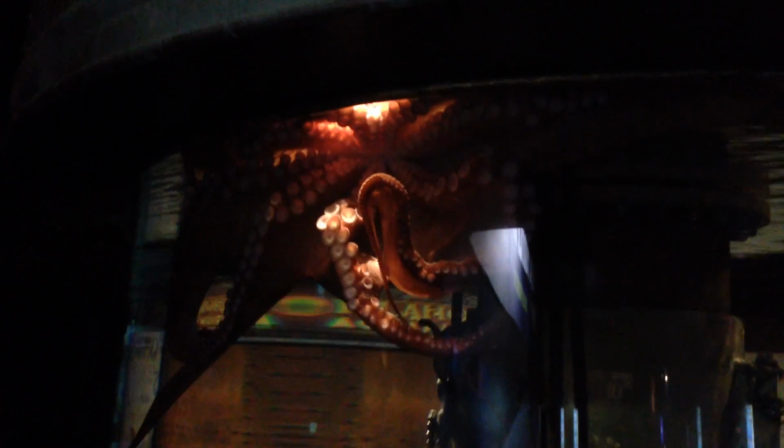Oh my gosh, oh my gosh! Just back away, back away! I know it looks like a spider, but it's not a spider. It looks like a spider, but it's not a spider.